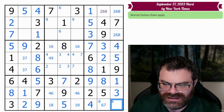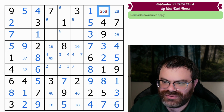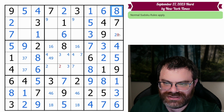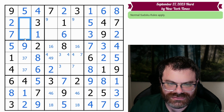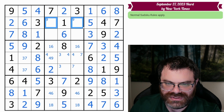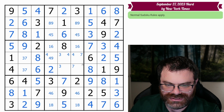Sweet. Yeah, nothing like insanely crazy about this puzzle. There were quite a few hidden pairs, so it's nice hidden pair practice there. 2 or 8, so that's 2, that's 8, that's 2. We get the 2 for this box. Okay, what's this pair? We need 6 and 8, so we know the order. This pair is 8 and 9. We don't know the order. This pair is 4 and 5. We don't know the order.